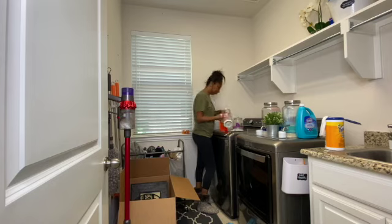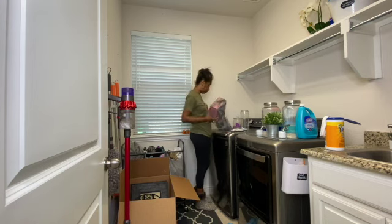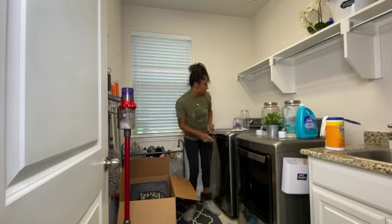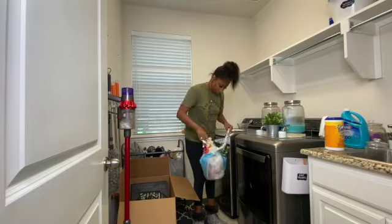But this is going to be a fun journey to figure out new organization ways in all the parts of my house. Everything is completely different than what I'm used to. The pantry is completely different, so I'm gonna have to use different baskets in there. So it's gonna be exciting to get the pantry together, just everything pretty much in the house.